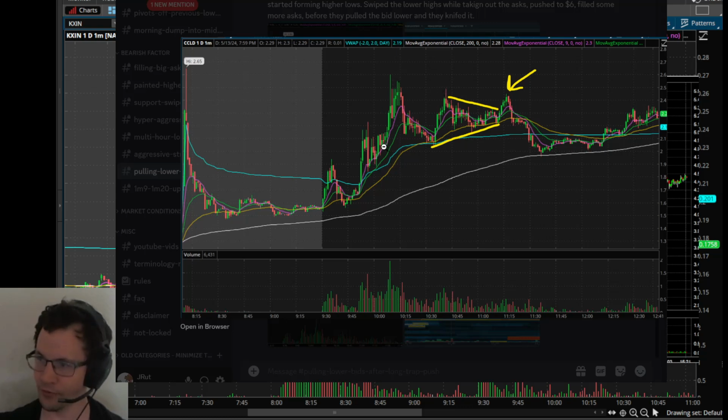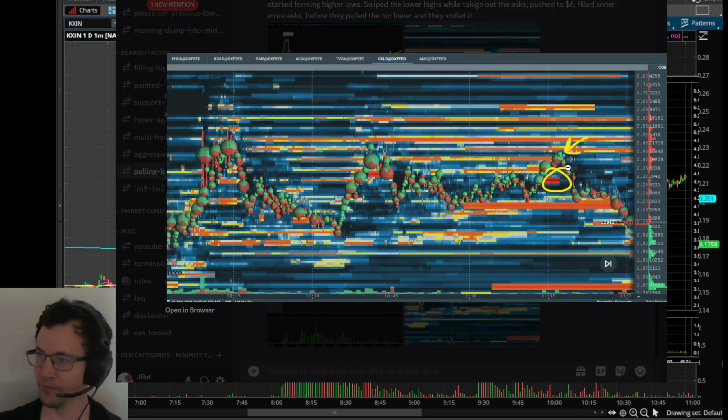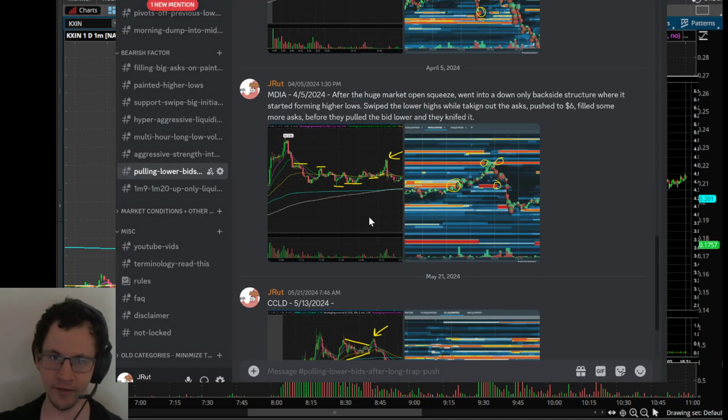Big aggressive move, right? Looks super strong. Gives a midday flag pattern. You get the midday flag initiation, looks strong. What do they do? They throw up like a 50,000 share bid. They fill these asks. They pull the stock, and that's the top of the push, right?